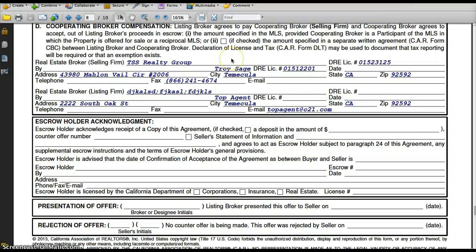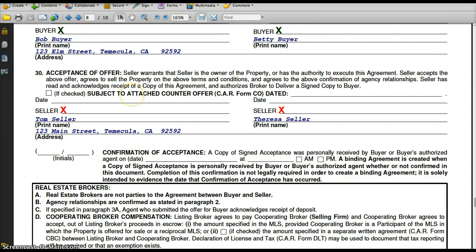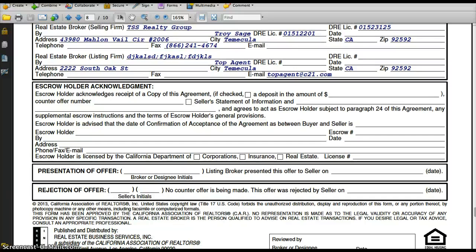Here's our residential purchase agreement, and I am on page 8 of the California Residential Purchase Agreement. Let me scroll up. When an offer is presented, whether it's accepted, it's subject to a counteroffer, or it's rejected, it's extremely important that down here on the bottom, the presentation of the offer, the broker or the designee's initials must be here, and the date must show when it was presented to the seller.